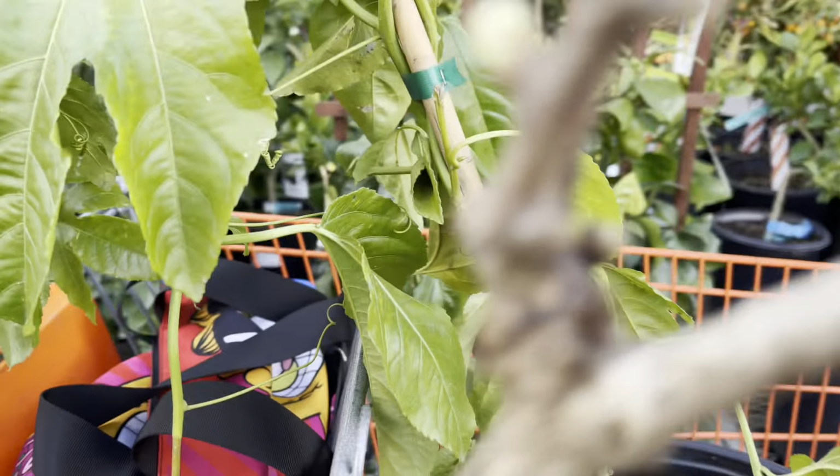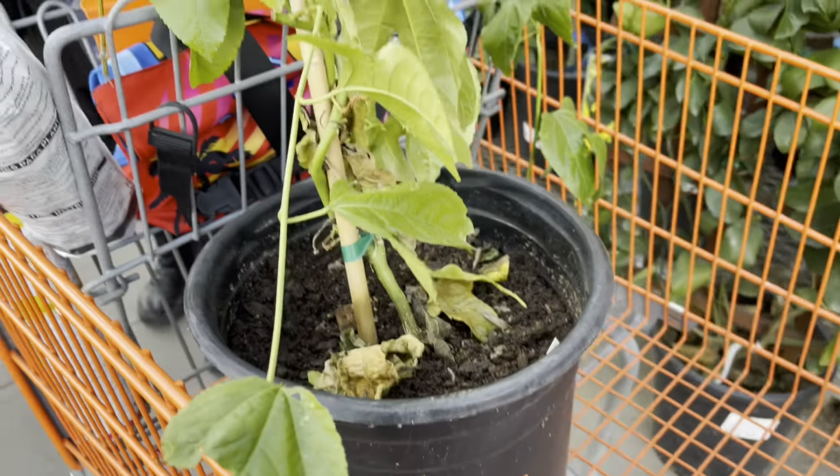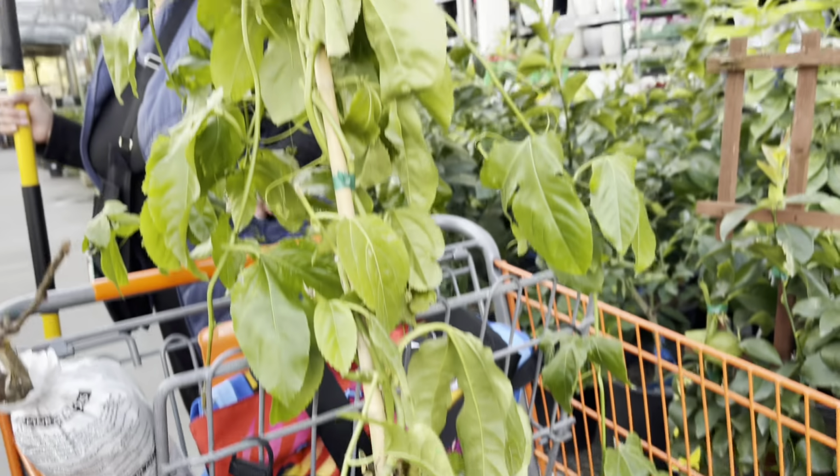We're gonna get a passion fruit. We got one. We got other shovels.